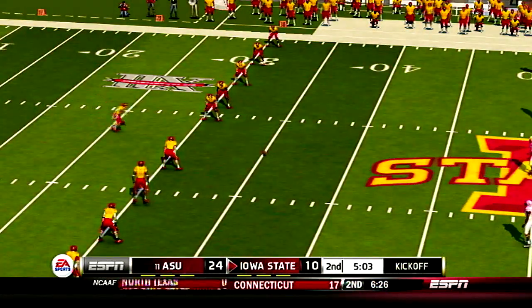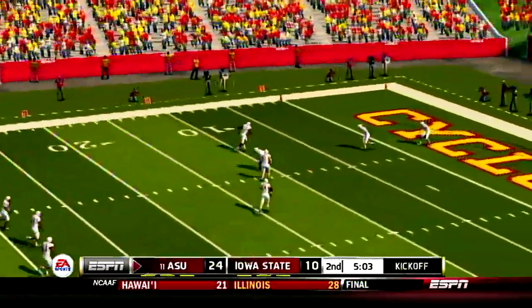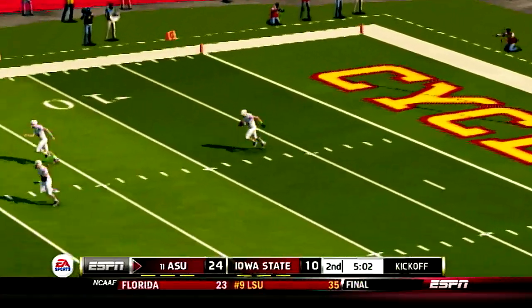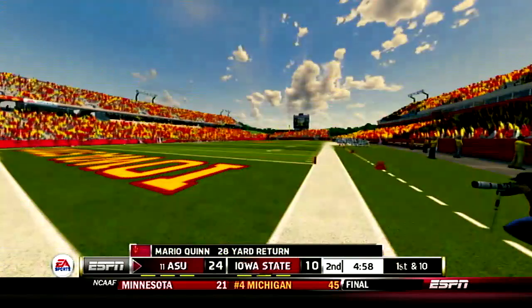They line up to kick this one away. He really got a hold of that kick. He's to the 20. Brought down at the 26.